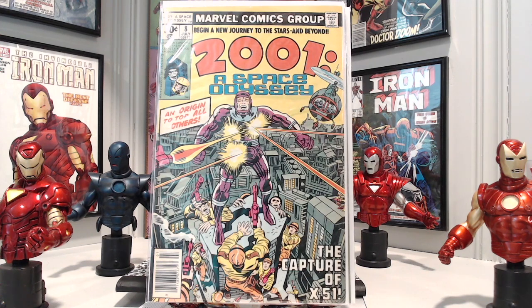I didn't buy this one off the rack, but I had to have it. I'm a fan of the character Machineman and Jack Kirby, so this purchase scratched 2 itches. Although the 2001 A Space Odyssey series takes place outside the standard Earth 616 continuity, Machineman eventually became a regular appearing character in the mainstream Marvel Universe.